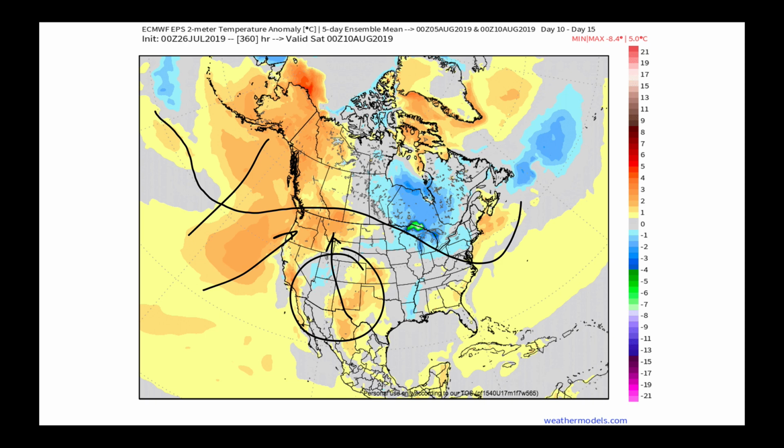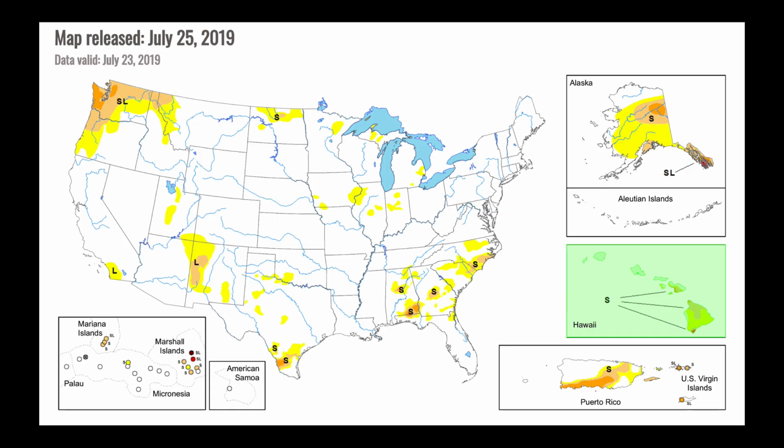And so this is a pattern that really suggests that as we progress into the month of August, I think the western part of the United States has a better chance at seeing warmer than average conditions and an active monsoon once we move through the month of August. I think that's how it'll end up trending here for the west.